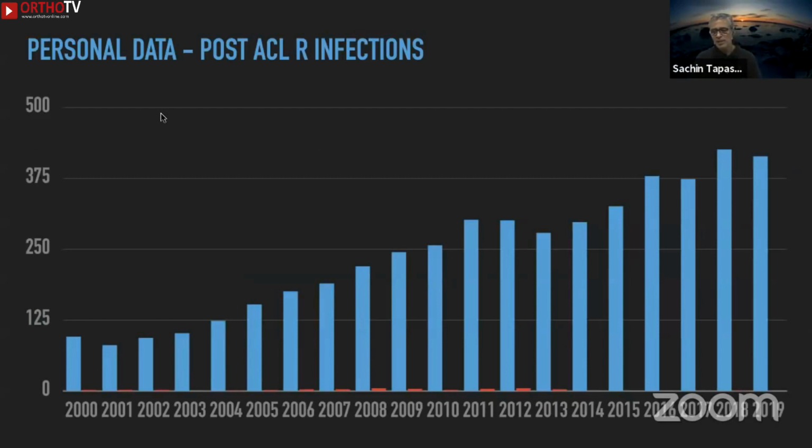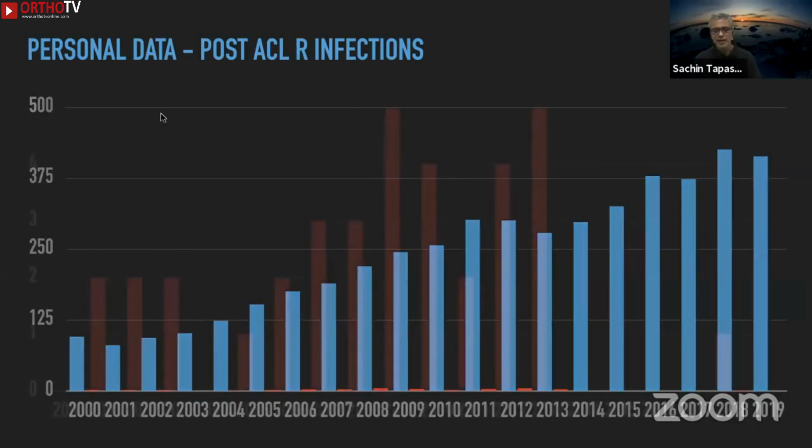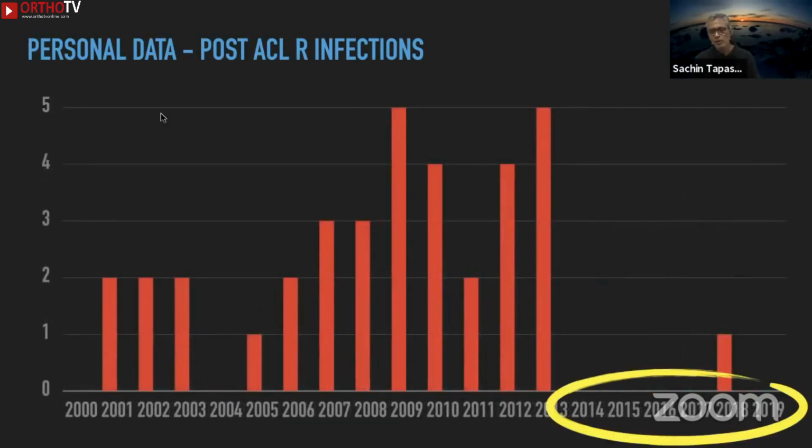I looked at my personal data over the last 20 years of doing ACL surgery, and essentially what I did find is that the incidence of my own infections has gone down over the last 6 years after I've started using vancomycin-soaked grafts in my practice.